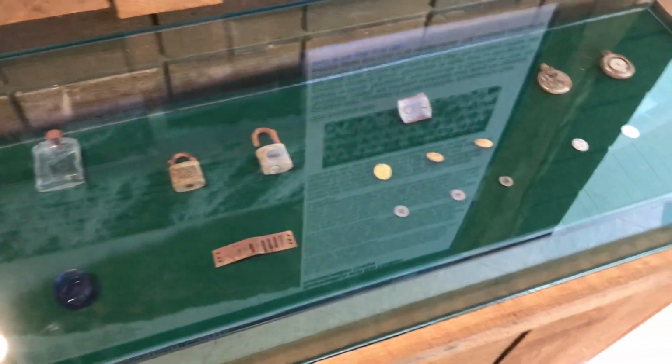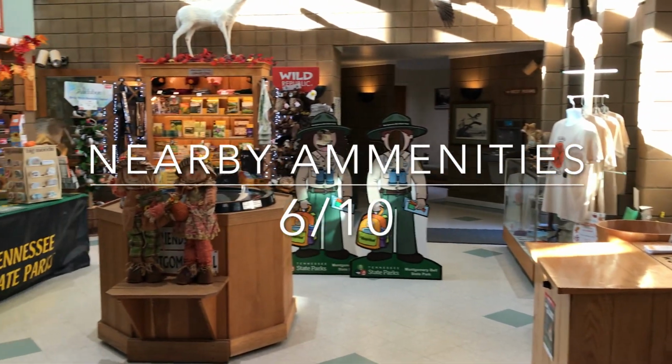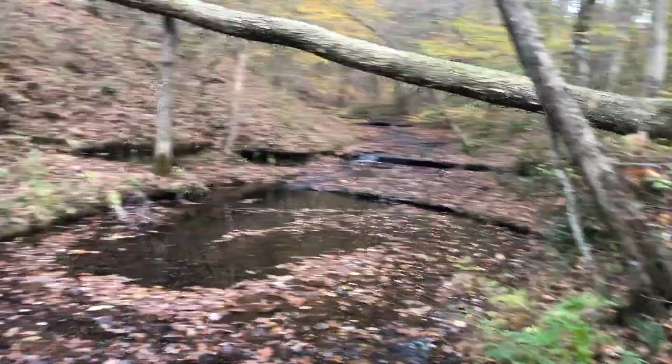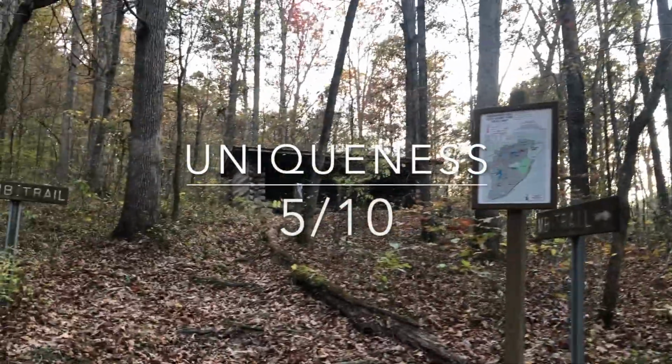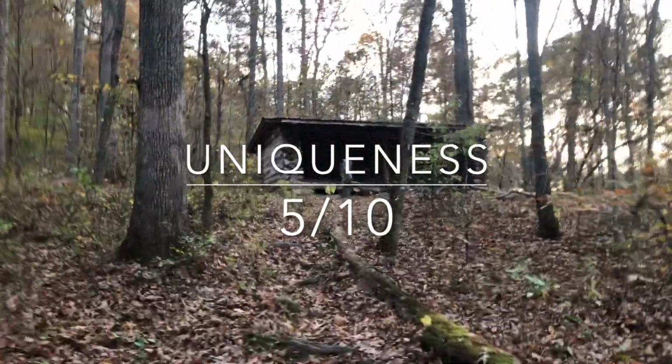While the Welcome Center has some of the things you might need, Dixon is just down the road, so for nearby amenities, it gets a 6 out of 10. While the main part of the park is very average, once you get outside of the park, you're going to see some cool stuff. And so for uniqueness, it gets a 5 out of 10.